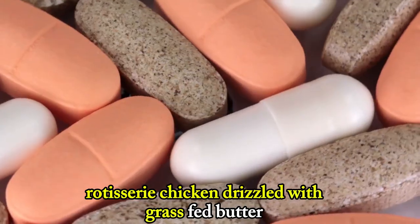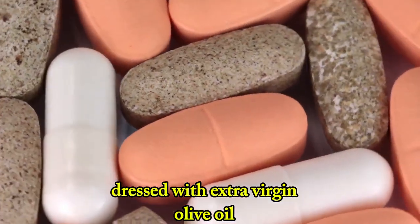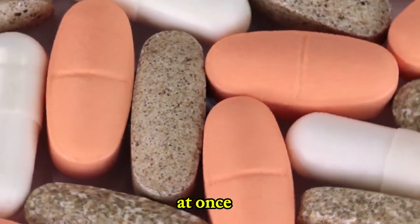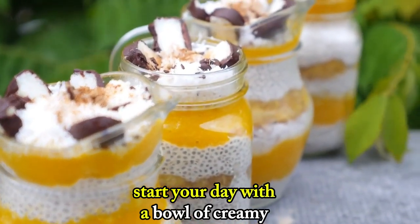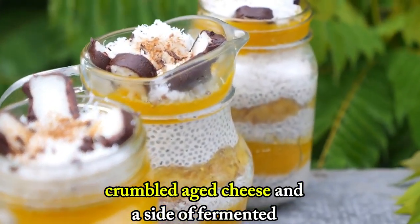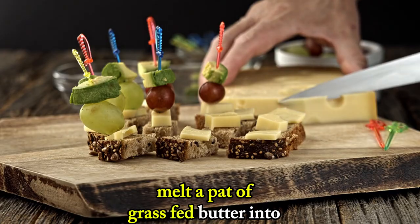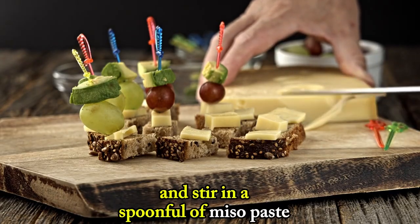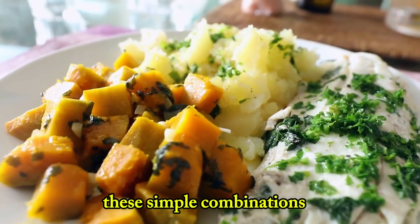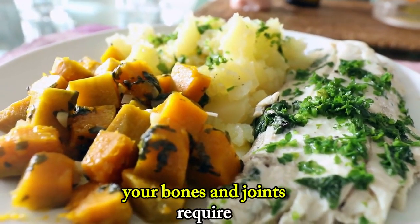Rotisserie chicken drizzled with grass-fed butter and served alongside a salad dressed with extra virgin olive oil and sprinkled with aged cheese makes for a perfect one-stop meal that hits multiple K2 sources at once. Alternatively, start your day with a bowl of creamy chia pudding, layered with chopped egg yolk, crumbled aged cheese, and a side of fermented vegetables. For a warming snack, melt a pat of grass-fed butter into broth and stir in a spoonful of miso paste, or add a handful of liver-enhanced meatballs to your next soup. These simple combinations keep your dinner plate varied and delicious, while continuously supplying the K2 your bones and joints require.